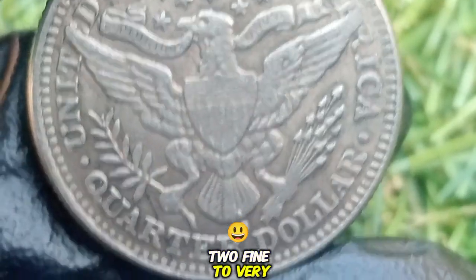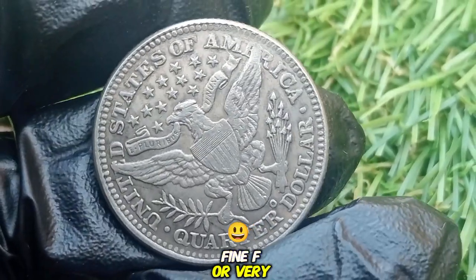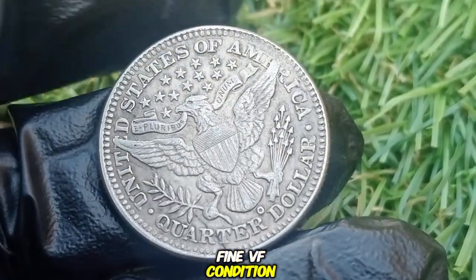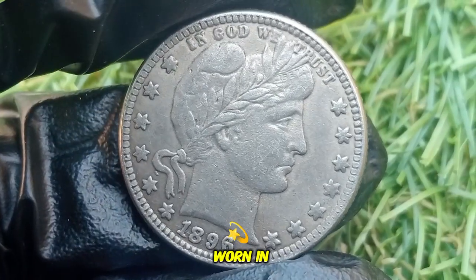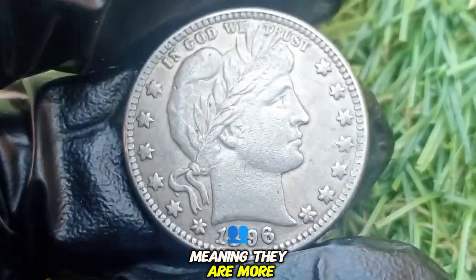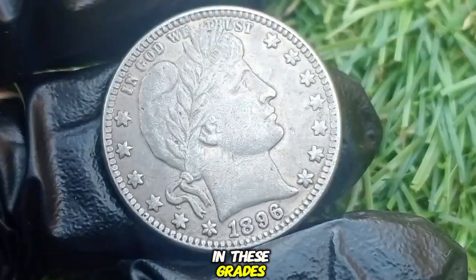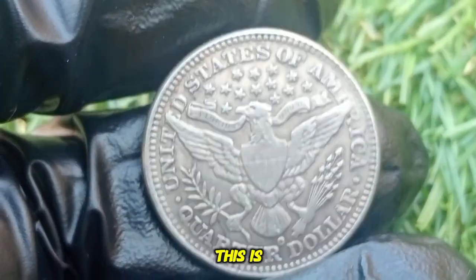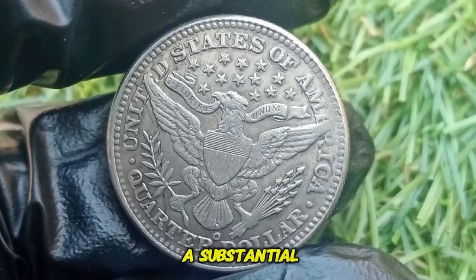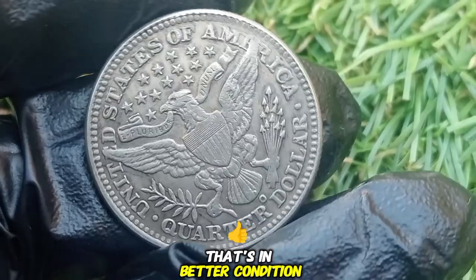2. Fine to very fine grades. When you start looking at coins in fine, F, or very fine, VF, condition, you're looking at a higher value range. These coins are less worn and show more detail, meaning they are more attractive to collectors. An 1896 Barber quarter in these grades can fetch anywhere from $500 to $1,500. This is the type of coin that could be worth a substantial amount, especially if you manage to find one that's in better condition than most.